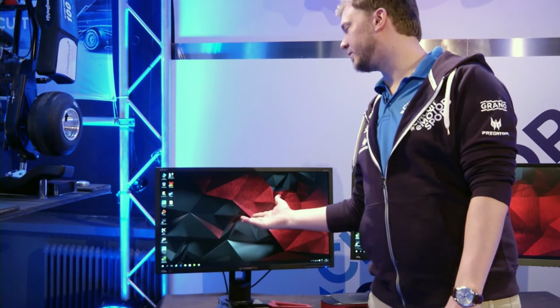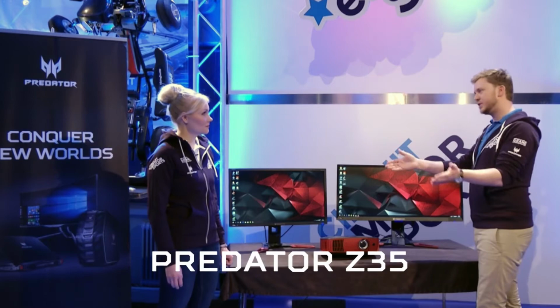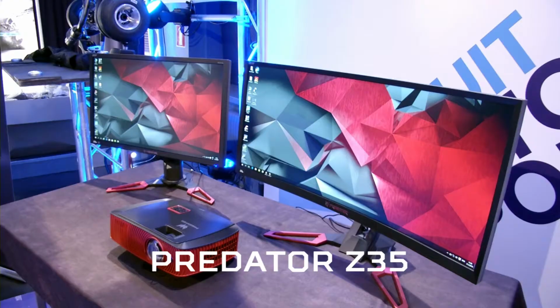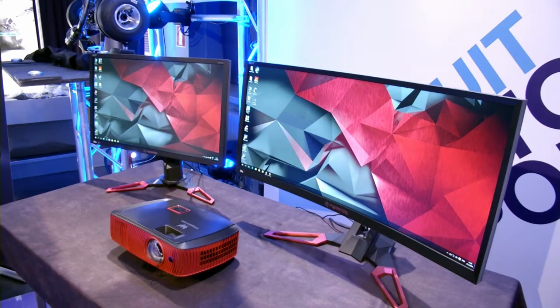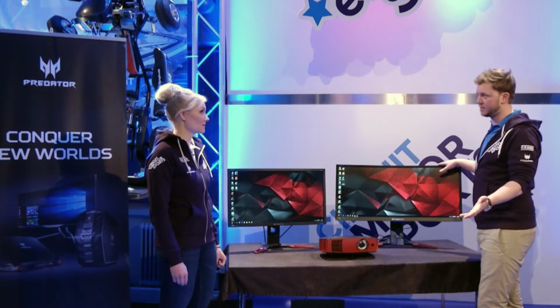Okay, so how about that one? It looks quite good because it's a little bit round. Yeah, exactly. This is the Z35. So if 24 to 32 inches is not enough, then there's a 35-inch option here, which is also a wide monitor and, as you mentioned, a little bit curved as well. So a really special monitor and especially for gaming, of course. If I could choose, I would like to have it on the whole wall.